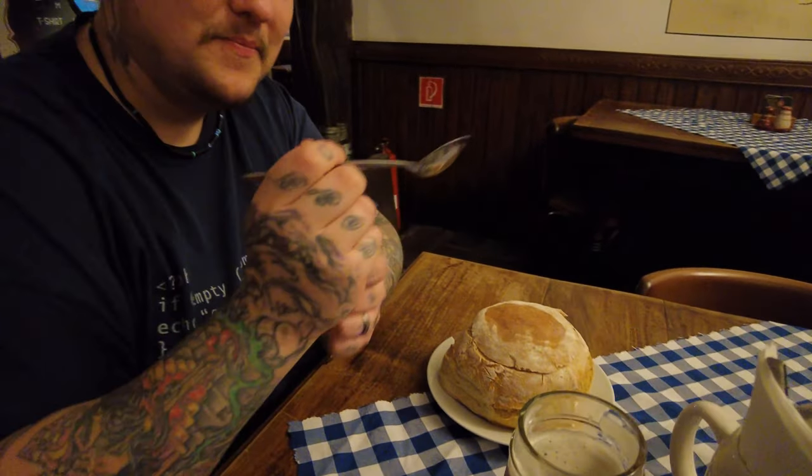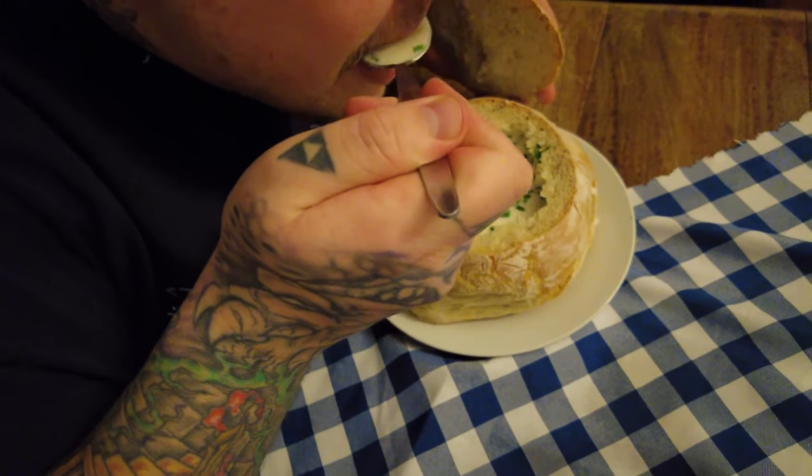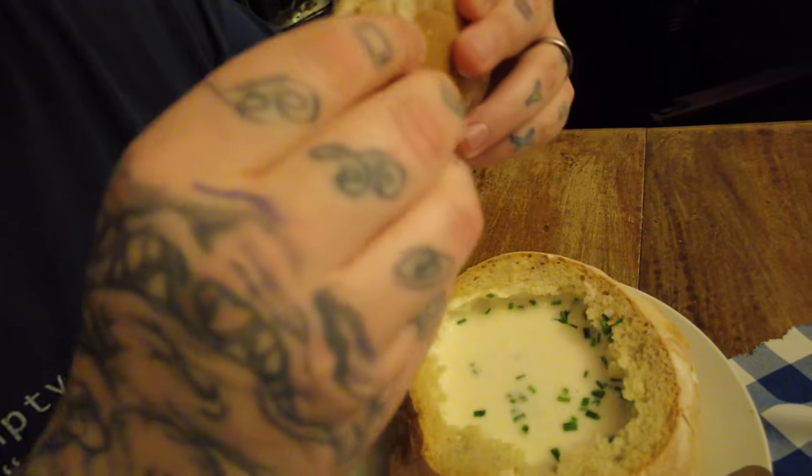All right, people, so Slovakian style soup. Hang on, let me get a look at that. Wow, that tastes good. Let's get a bit of this bread.